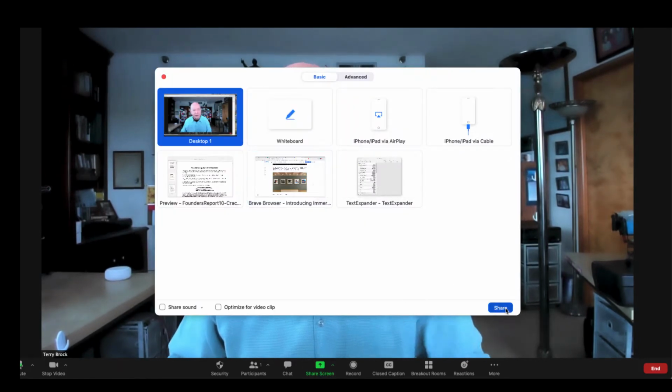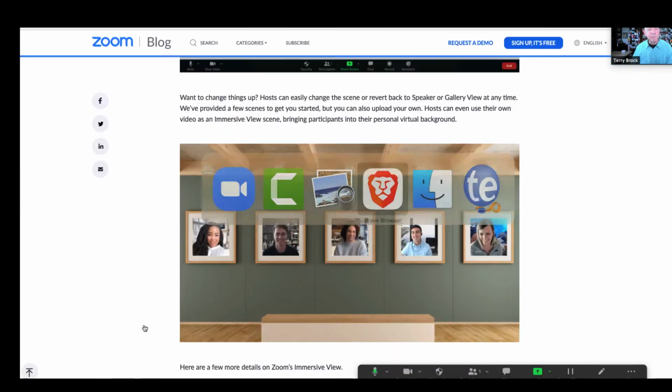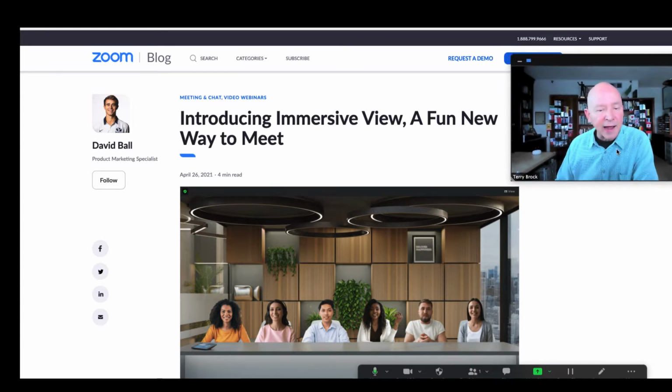It's really nice. Matter of fact, let me just share my screen with you here and talk about an article that's out there that talks about what can be done with that and how you can use it. Let me bounce over here to that. Here we go. This is an article that was there, Introducing Immersive View, a fun new way to meet. This is from the Zoom blog right there on their website and how it works. And I think they've got some nice features with this of what is available and how you can use it and the kind of features there.